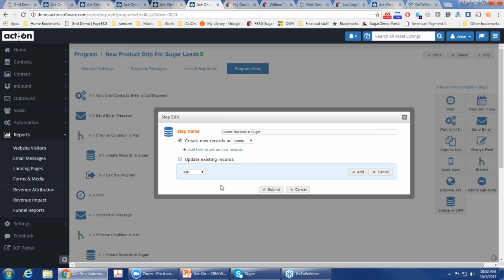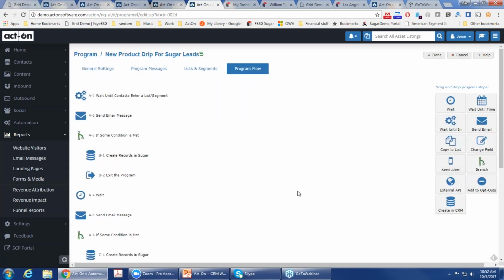And if the lead then converts to an opportunity, then you'd see all that information directly in ActOn as well. Like I said, it's all drag and drop, so this doesn't require any real technical expertise, other than knowing how you want to set up your segments and your automated programs as well.